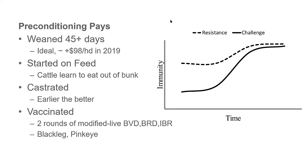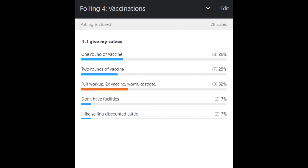So I've got one last poll with regards to vaccinations. If you want to go ahead and answer that one: do you give your calves one round of vaccine, two rounds, the full workup? Once again, don't have facilities, or if you have facilities and aren't vaccinating, I'd like to have that conversation to figure out why that might be. All right, so most of our cattle are getting at least some sort of shot. Ideally, two rounds, and that makes up about 60% of the results. One round is certainly better than nothing.